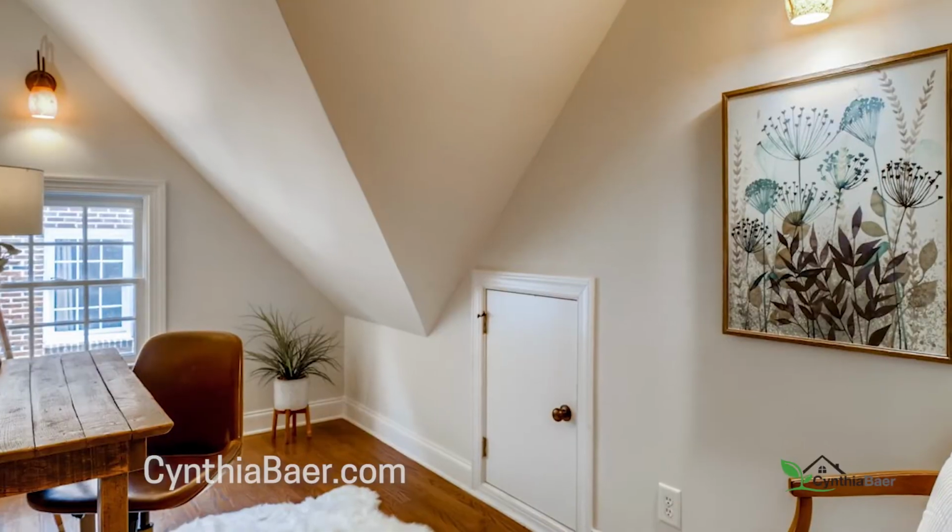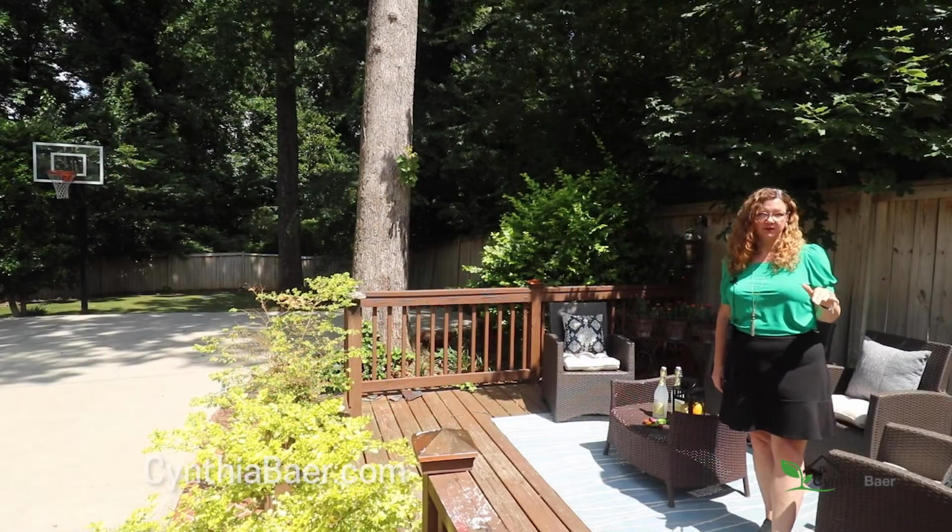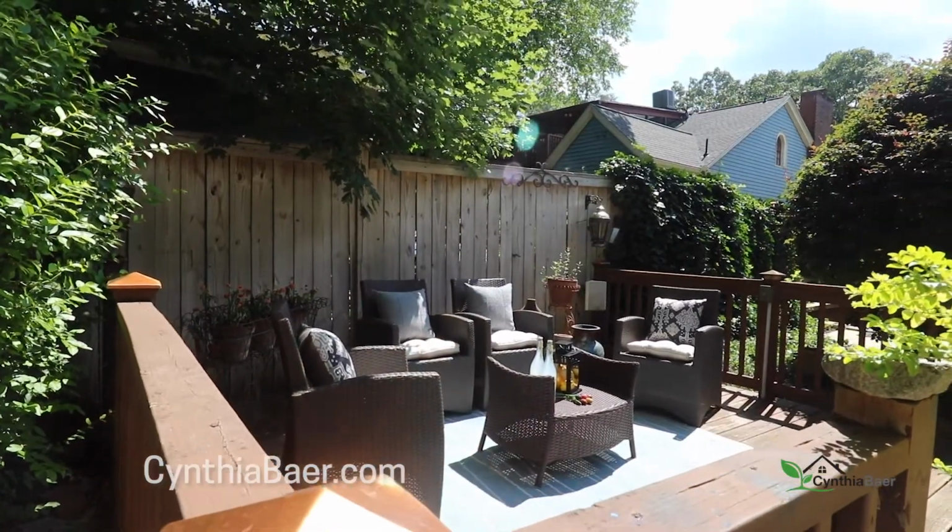And there's even a bonus room that's currently set up as an office, but has also been used as the perfect exercise space. So in addition to the covered porch, you also have this beautiful sun deck.